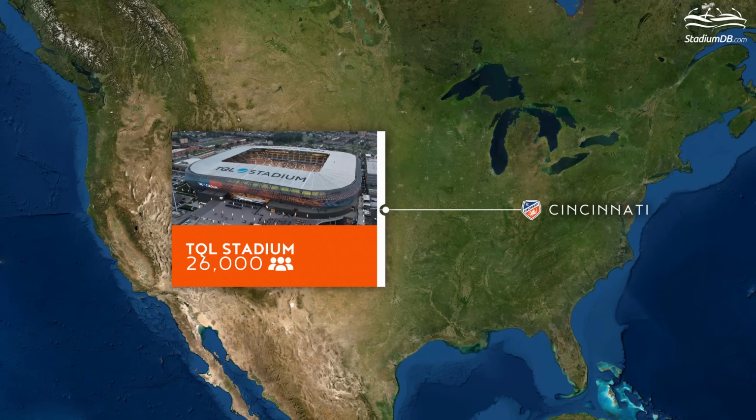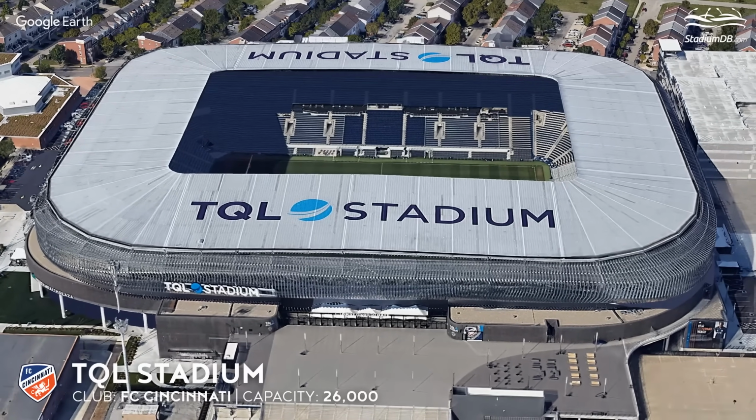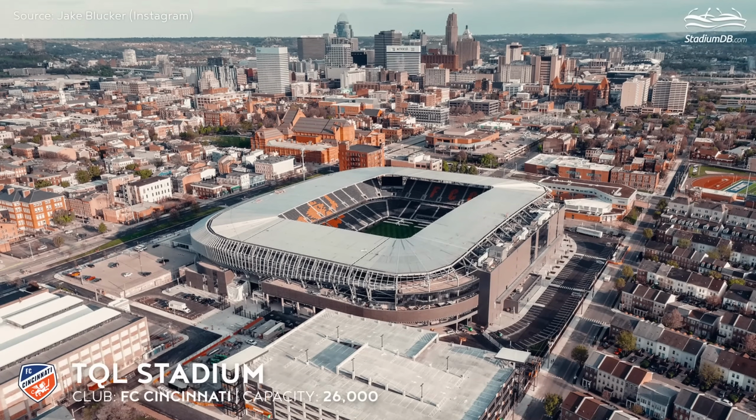TQL Stadium, capacity 26,000, FC Cincinnati. This is the first MLS stadium to offer a fully LED facade. The Cincinnati facility is another testament to the league's popularity. It too had to be expanded before it even opened its doors to fans.